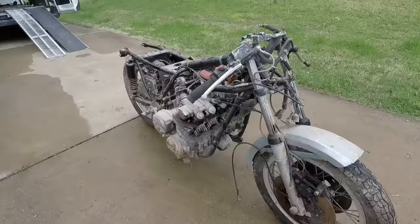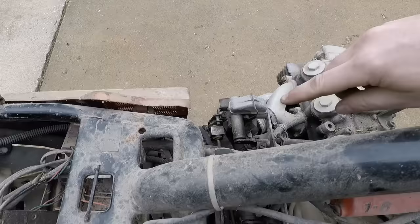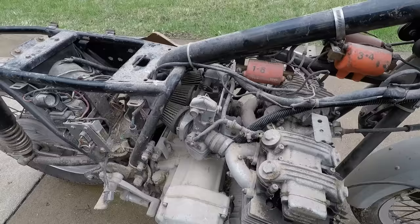And the cool thing is, throttle's not even seized up. Whenever we got there, this cap on the carburetor was missing, so I was really worried. I didn't know how many parts were gonna be missing, but it was just sitting right there. So we're looking at a relatively very, very complete drivetrain and fuel system.